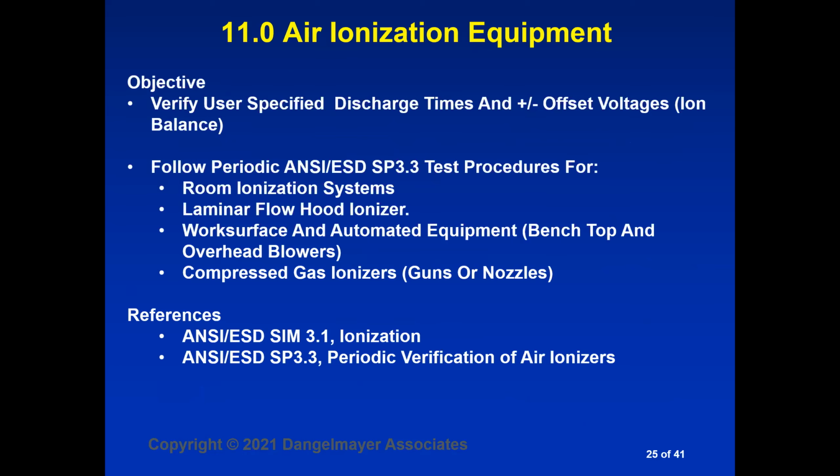Now, many ESD control programs use ionizers. They're principally there to control the charge on insulators and isolated conductors, make sure that they are held to very safe levels. And there are methodologies in the ESD standards, both STM 3.1, and then SP 3.3 is the document that's called Periodic Verification of Air Ionizers, and it contains the procedures that are used in TR53. So what you're going to do is follow the SP 3.3 test procedures for room ionization systems, for laminar flow hood ionizers, for work surfaces and automated equipment, both benchtop and overhead blowers, and for compressed gas ionizers, guns or nozzles. Those test procedures are in SP 3.3, and depending upon which ionizer you have, you'll use one of these procedures as part of your TR53 auditing.